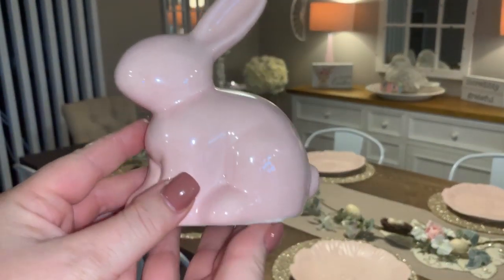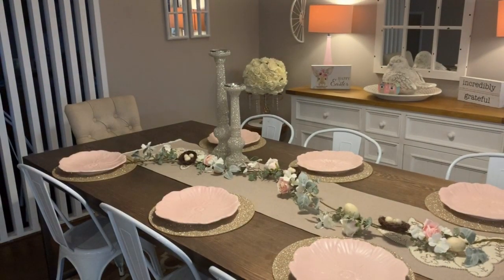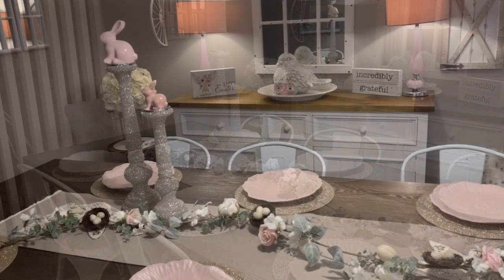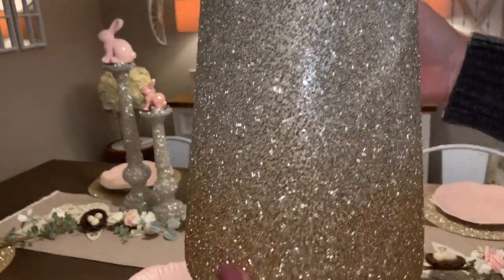Now to the top of my candlesticks, I decided to use these beautiful pink bunnies that I picked up from Kmart. At the opposite end, I used this beautiful gold glitter vase that's also from TK Maxx.